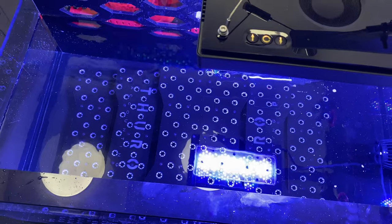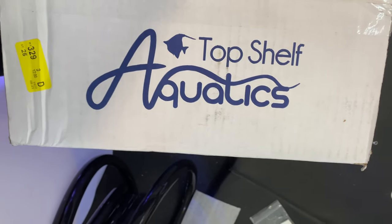But yeah, let's start firing some coral in. Of course, everything from Top Shelf Aquatics. We're not gonna glue everything or anything. We're just gonna put it straight into the new sump racks. But first, obviously, we've gotta dip it all.